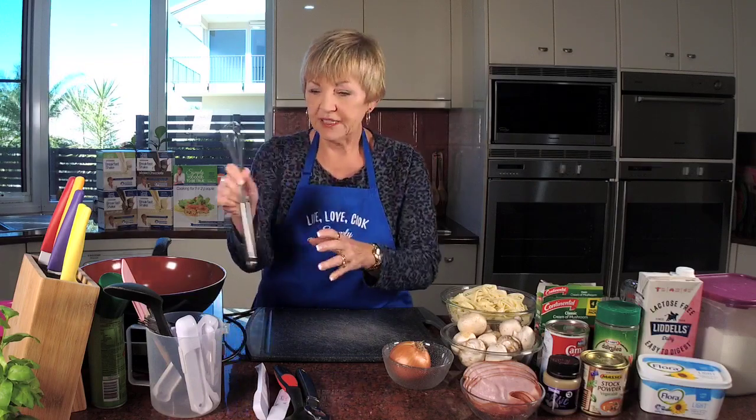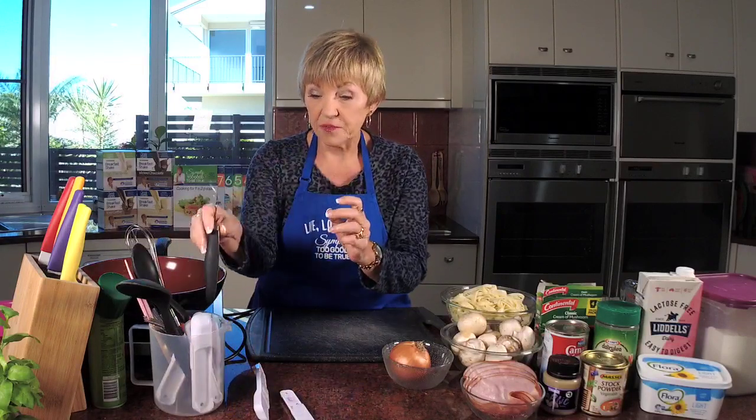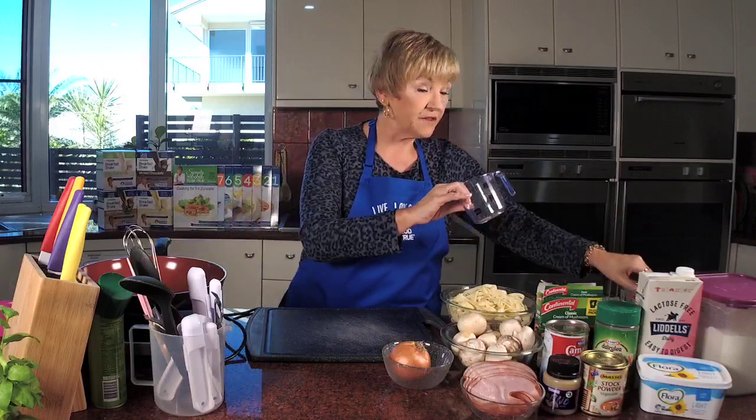This is the most important tool for today, the whisk. Because when you're making a white sauce like I'm going to do to go with this dish, you really need to whisk, whisk, whisk, whisk. So we need that. We need a spoon to stir with, a can opener, because we've got the can there. Spoons, we need lots of teaspoons, measure spoons, and we've got some measure cups over here, a chopping board. But remember, this recipe is on the website.